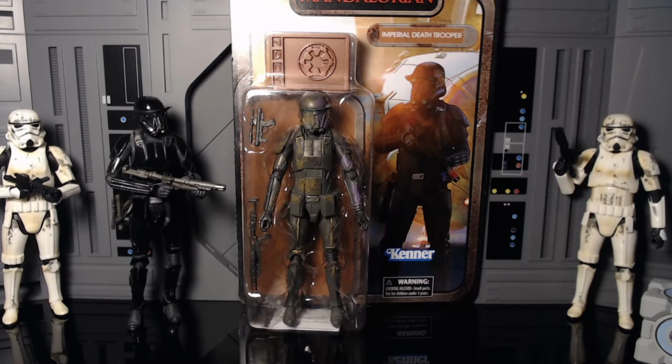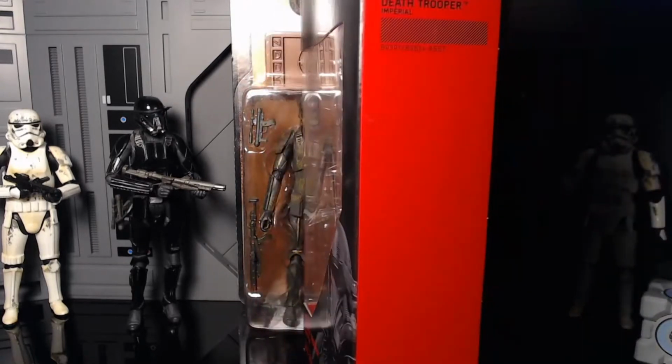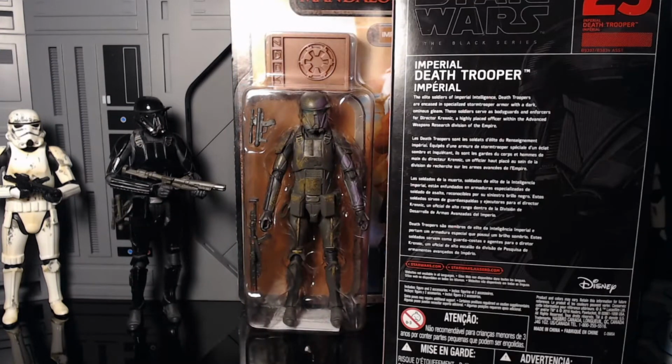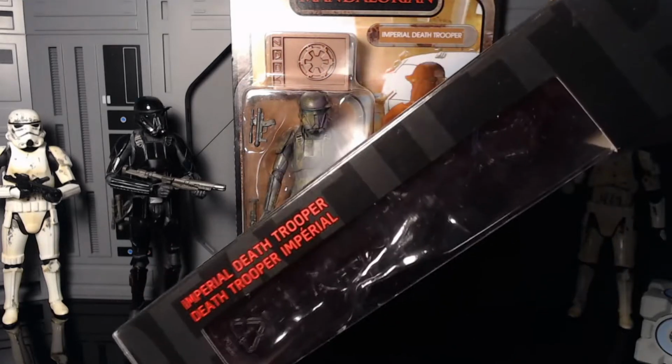Anyways, moving on to this box, I also have the original Death Trooper box, so we're going to take a look at that first. That was number 25, it says number 25, Death Trooper. The back of the box says, the elite soldiers of Imperial Intelligence. Death Troopers are encased in specialized stormtrooper armor with the dark, ominous gleam. These soldiers serve as bodyguards and enforcers for Director Krennic, a highly placed officer within the Advanced Weapons Research Division of the Empire. Or at least they were. Now, they are in a lot more places than just Director Krennic's bodyguards.